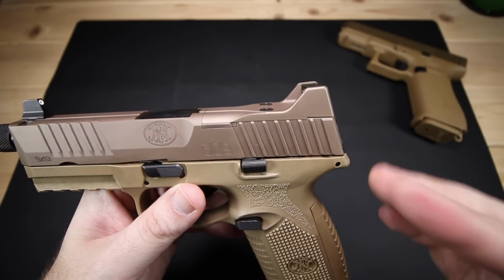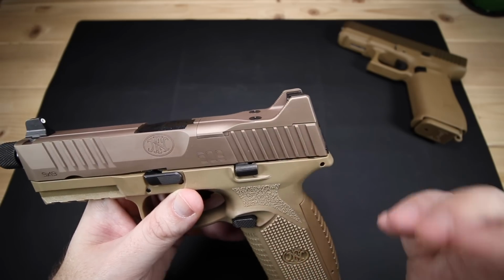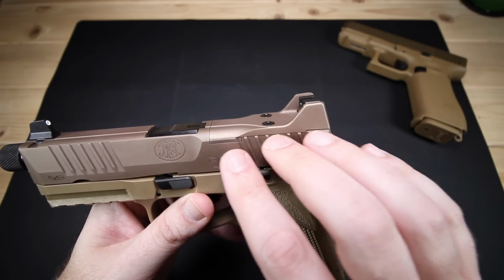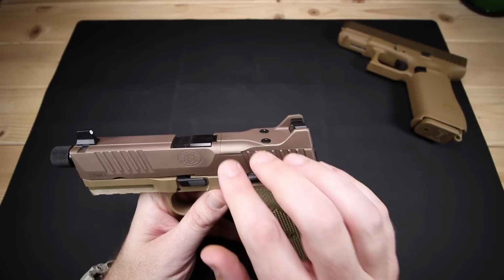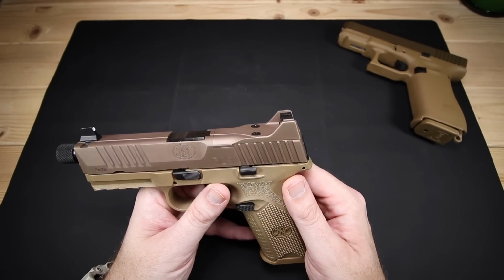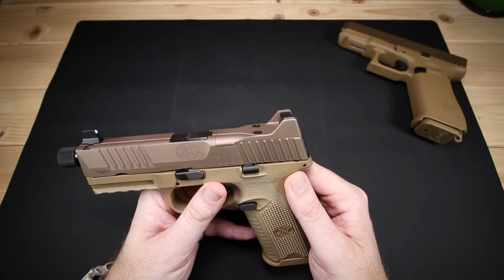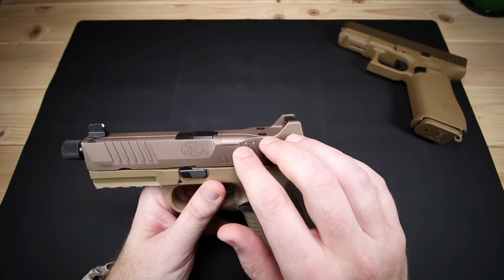Now, of course, there's something that probably catches your attention really quickly. You'll notice that it's actually cut for a red dot, and it's cut for actually most any common red dot out there. It comes with a couple of different plates, so you can really put whatever you want on this. Now, I threw the Vortex Venom on and kind of played around with it, and it worked really well. And they've made this so you don't have to Loctite it down or anything like that.